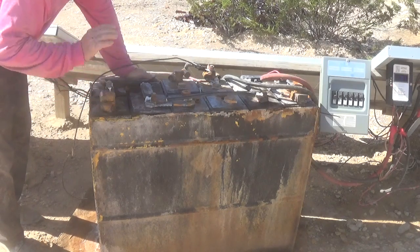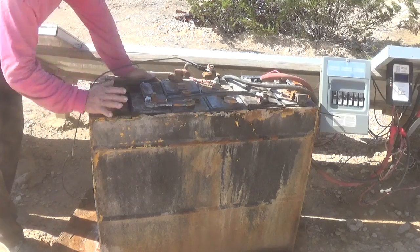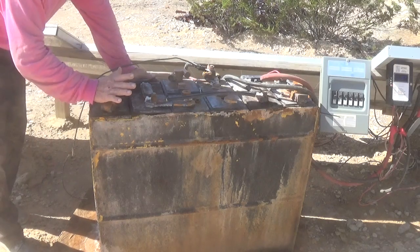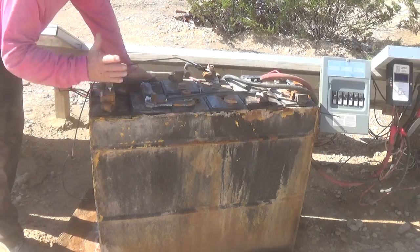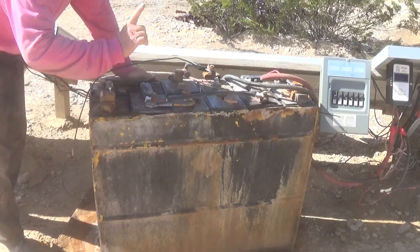So I wired the 3 cells together separately, hooked them up to a solar panel. Now what would have happened is the solar panel at 12 volts would have cooked those 3 at 6 volts and brought them back to life, which it was cooking, and it cooked for 2 days. When I tested them with the hydrometer, I still had 2 dead ones, but I had 1 live one.